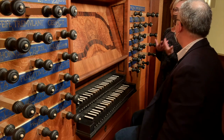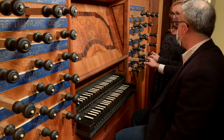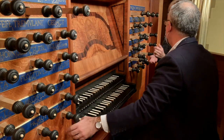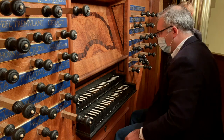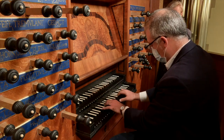The full plenum to that. Yeah. So principal 8-4 mixture in the Hauptwerk, maybe add the 16-foot quintadena. Yeah. And should we add the trumpet as well? Yeah. And then on the Rückpositiv, principal 8-4-2. And let's just use the sharp. Yeah. It's a very bright, biting mixture in the Rückpositiv. You'll hear that first.